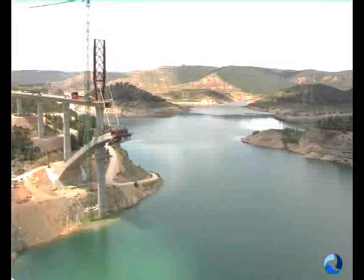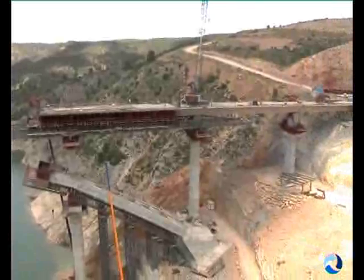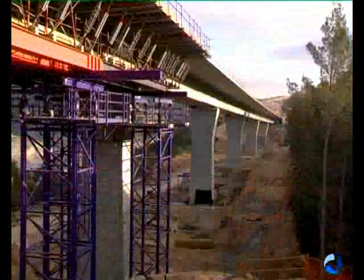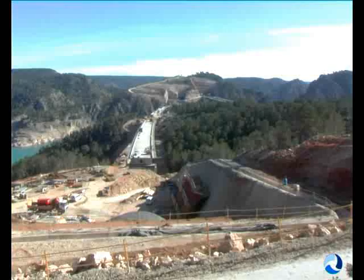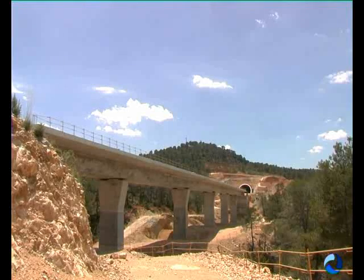The viaducts in this section of the line significantly reduce the distance that the track needs to cross over valley bottoms and dips. The first viaduct that the line crosses if travelling from Madrid is the Cuesta Negra viaduct. It is the smallest of the 3 viaducts, but is still 220 meters long with 19 meters high piers.